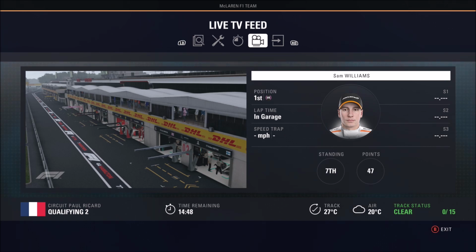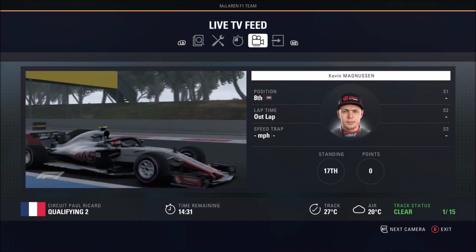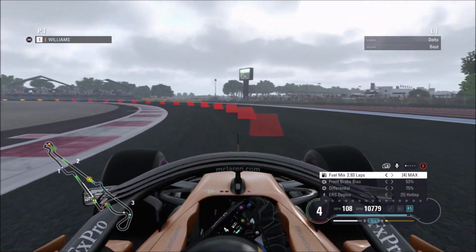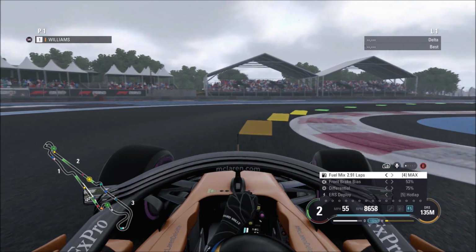But as you can see here then, the track has dried up quite a bit, but I don't think it was enough to go out on the dries. See what Kevin Magnussen has gone out on here at the moment, and I think he's gone out on the Super Softs, is it, or the Ultra Softs? I can't remember what the fastest tyre is on there. But yeah, he's gone out on the dry tyres, so it must be dry enough to go on the dries, and yes it is, as you can see here, as we are now out on the Ultra Soft tyres.